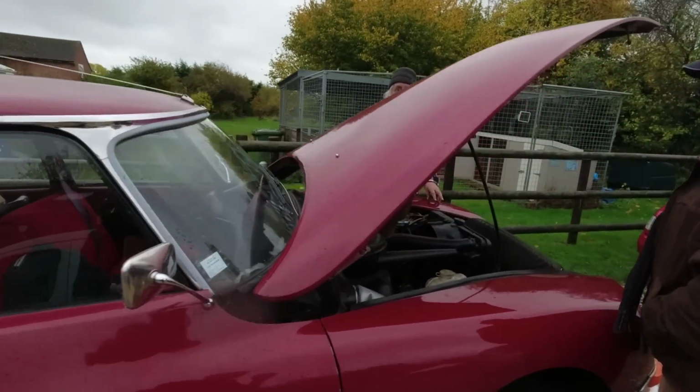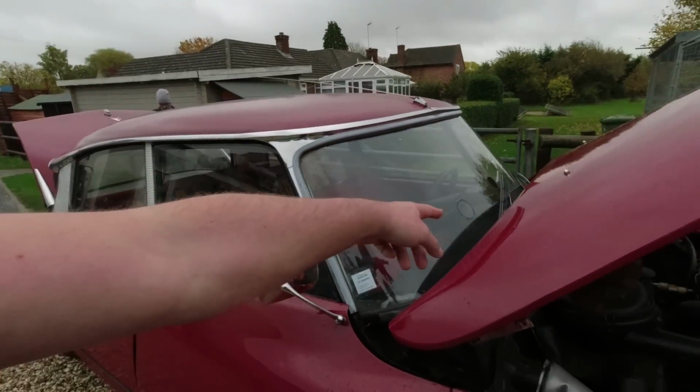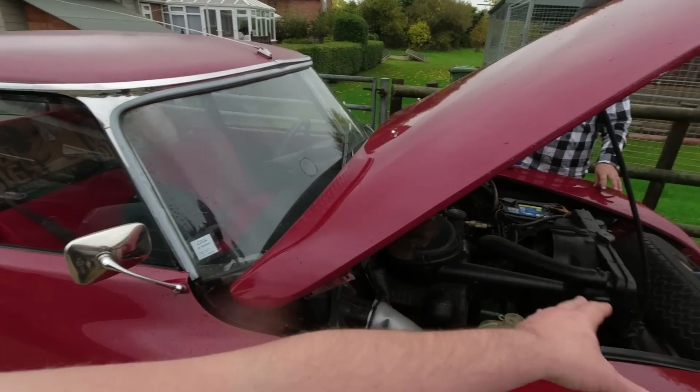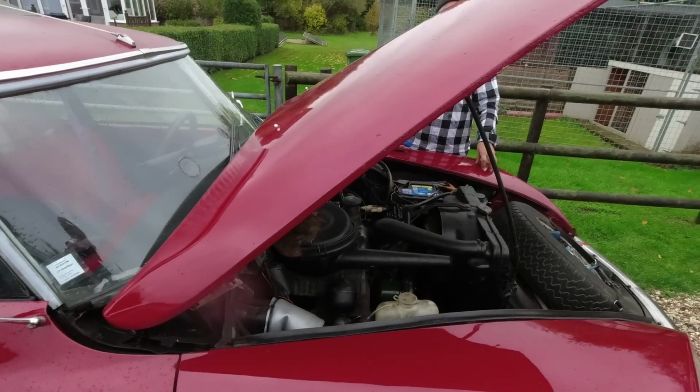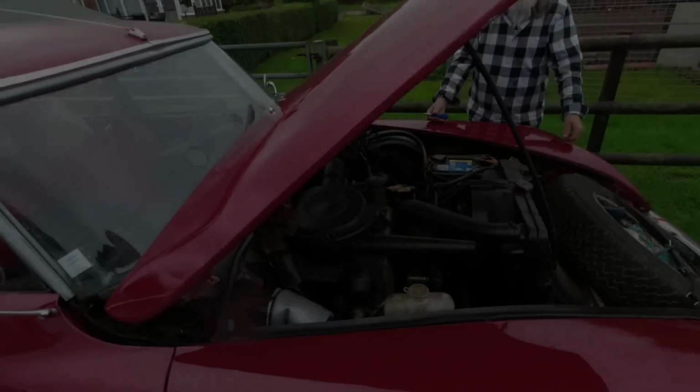You should have done, because I've done a video on one. There we go. Engine sits really far back, pretty much under the windscreen, gearbox in front. So Kitch, if you're watching, this is what the engine bay should look like.